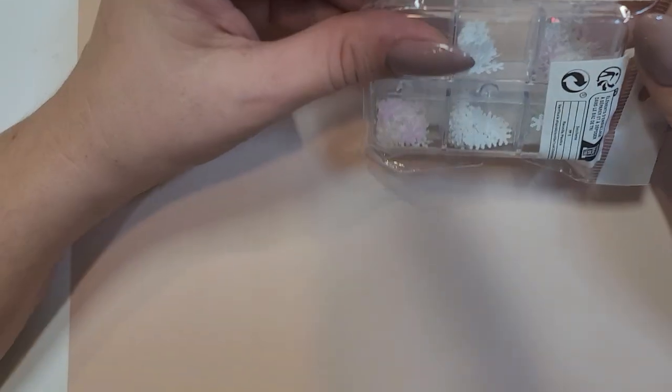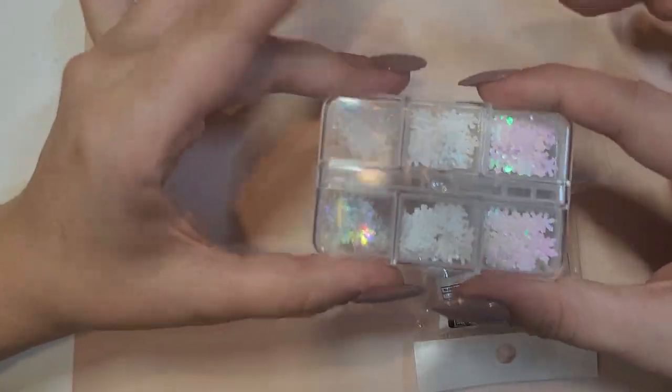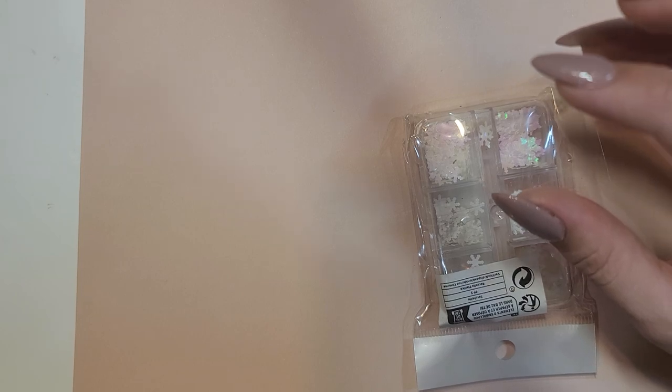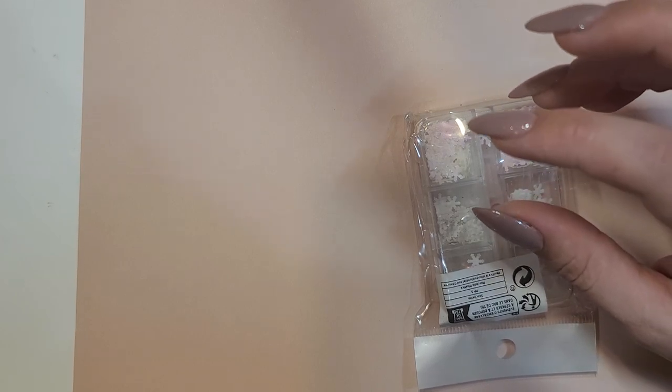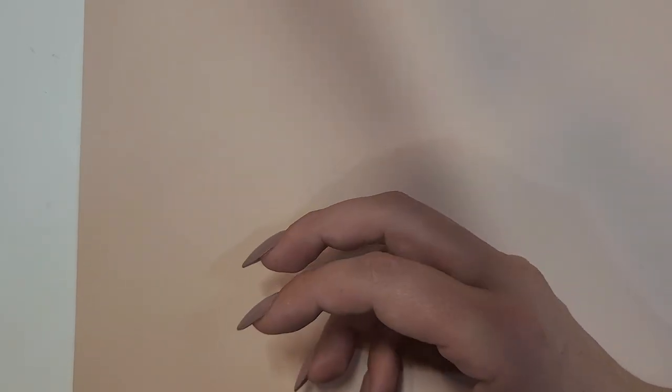Okay, what's this? Oh, backup snowflakes. I have these already. I'm not going to take them out of the packaging because I have them. Nope, that's not it. I have these right here. They're perfect. So I just wanted backups because I'm probably going to go through these fast in the Christmas season. Or probably not. I only do my nails.